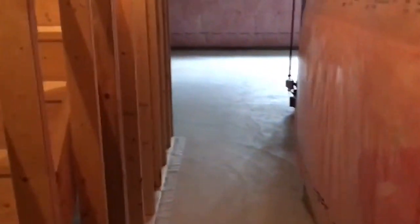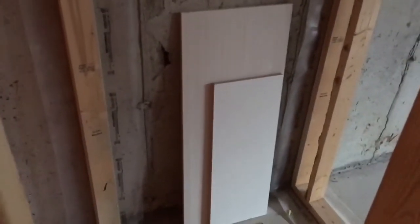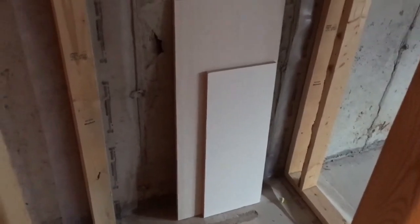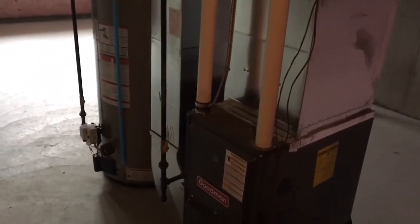Okay, immediately you see a small room here, and you turn left through the hallway here. And here on the staircase, the builders actually left behind two cabinets from a kitchen, basically, in case you ruin some. You have a spare extra to replace it with. And on the right-hand side here is my water heater and my HVAC unit.